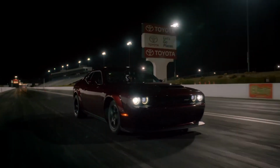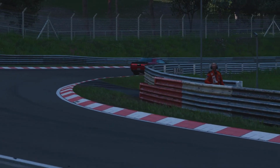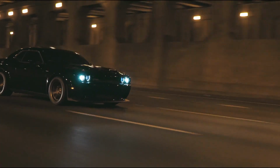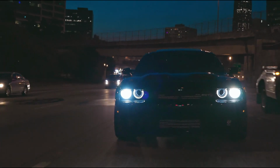2. Often referred to as the Demon Light, the Superstock shares many components with the 2018 Dodge Challenger Demon but doesn't include the race-focused upgrades. 1. Setting itself apart from other Challenger models, the Superstock doesn't flaunt any unique badging. It's a car that prefers to show its exceptional qualities rather than a flashy badge.